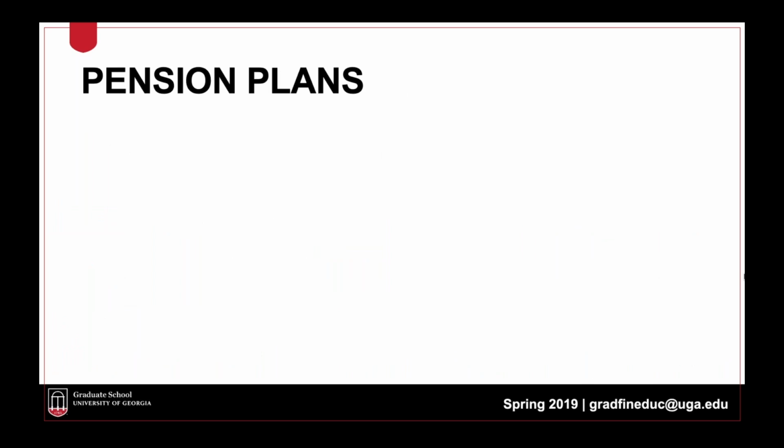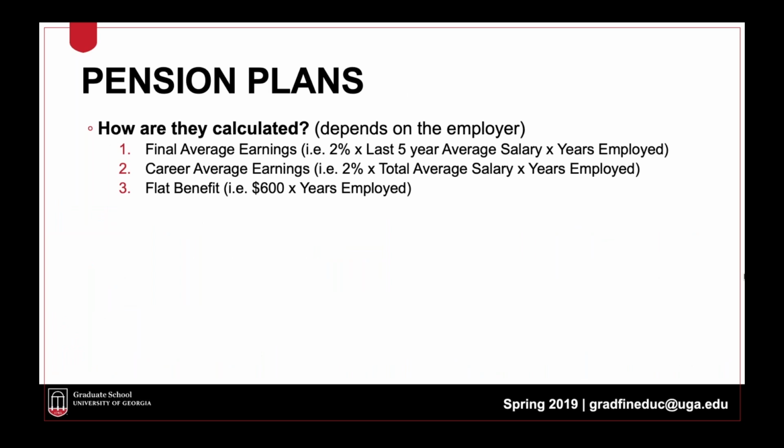So let's just talk a little bit more about pension plans. First of all, how are pension plans calculated? So whenever you reach retirement, like I mentioned on the previous slide, you would receive a fixed monthly benefit from the employer. And the way that that benefit amount is calculated just depends on the employer.